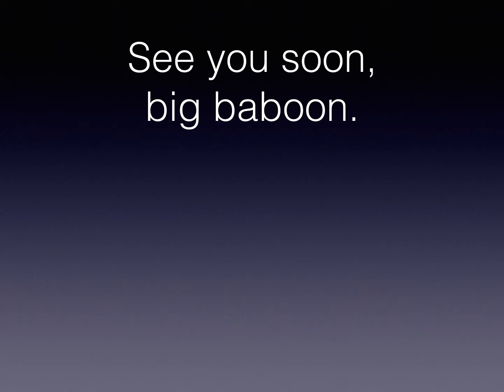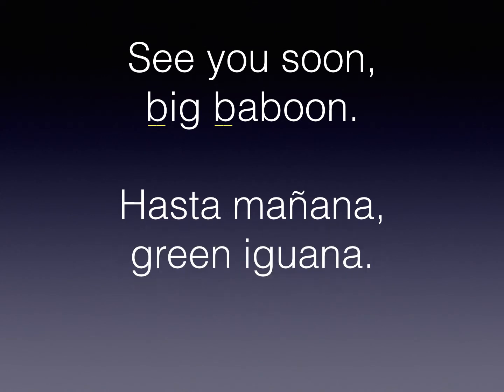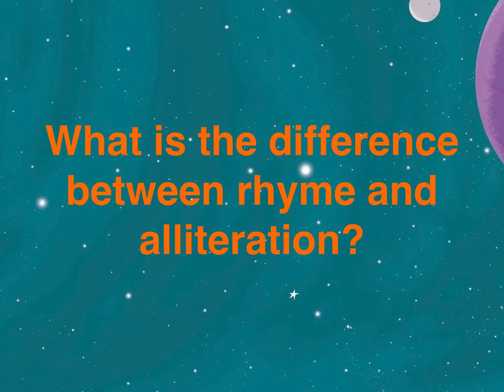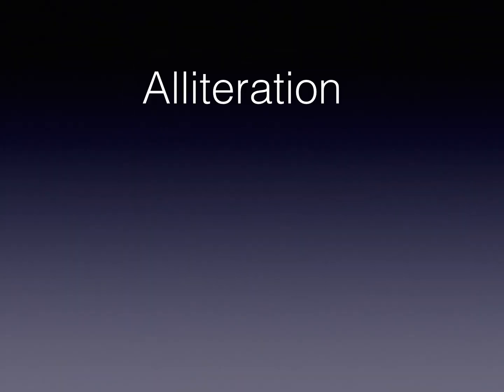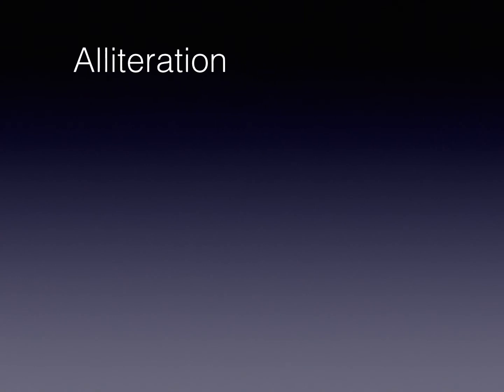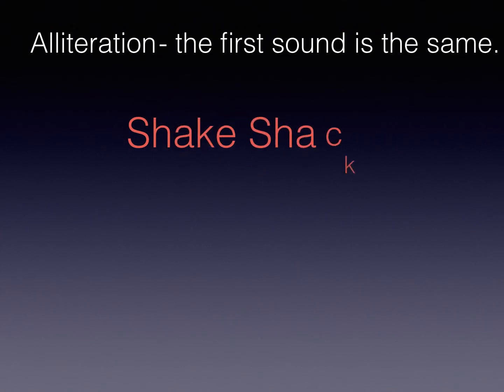I think it's funny though, and one of the things that helps make it funny is not only that it rhymes, but that it's got alliteration. Our last one is probably the trickiest of them all. Hasta mañana, green iguana. Well, what is the difference between rhyme and alliteration? In our last lesson, we learned that alliteration is when the first sound is the same, like in Shake Shack. Sh is the alliterative sound.